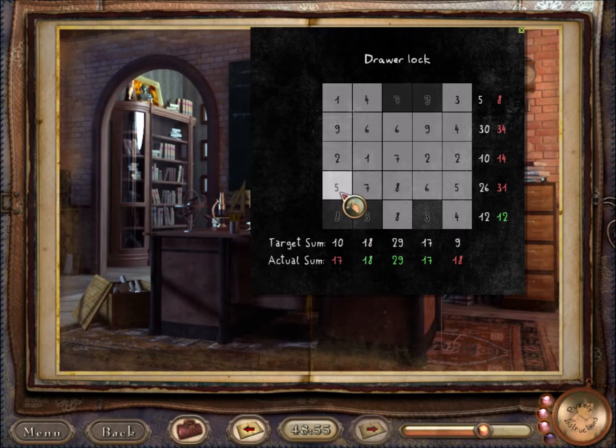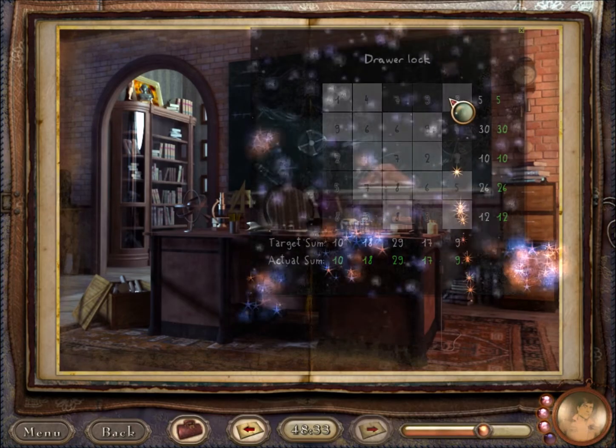Okay, and then this column needs to be down by 7 more, which has to be 2 and 5 right there. Ooh, that row's good. So we need to get rid of one of these 2s. I'm guessing it's this one because that column's done. Great, and now we just need to hope. Okay, here we go. This row needs to get rid of a 4. I'll get rid of that 4. This row needs to get rid of 3. Get rid of that 3.